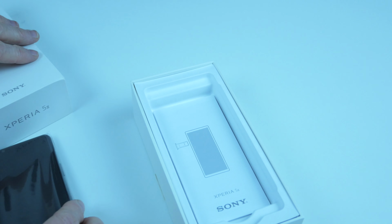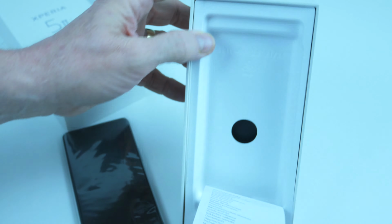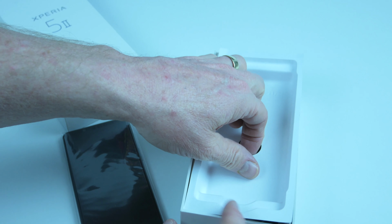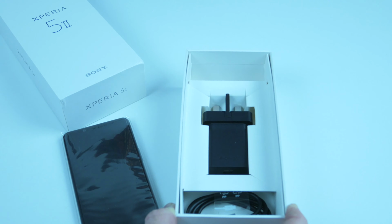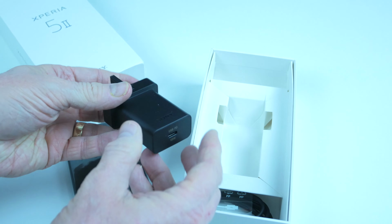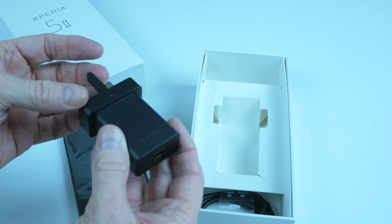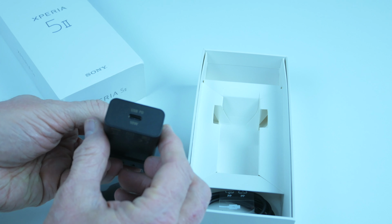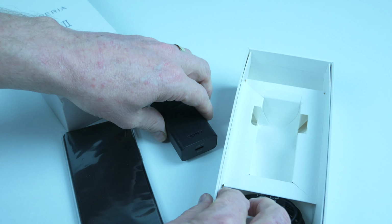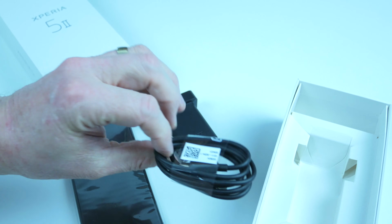Let's put that to the side a moment. I'm going to see what else is in the box. We've got the usual warranty and quick start guide, and off to the drawer of obscurity that goes. In the bottom we have something amazing. We have a charger. Yes, a charger with a new mobile phone. Wow. I'm not going to say, but there are some who are not giving a charger with their phones now. This is an 18-watt fast charger, so that's good. So you get the charger, and you get a USB lead.